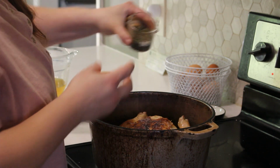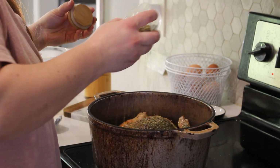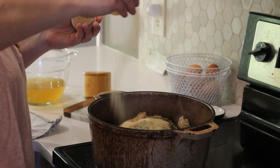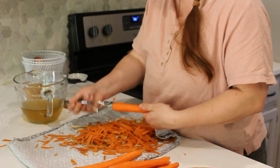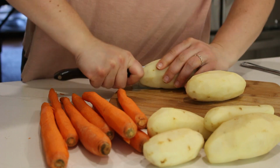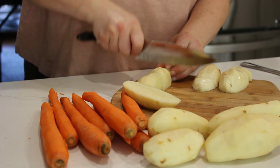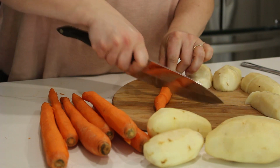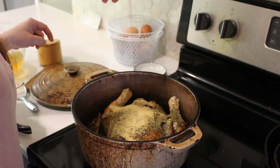And I'm just seasoning my chicken here with some basil and some salt, some herbes de Provence, and some onion powder. I use a lot of onion powder because I didn't actually put an onion in this roast like I normally would. So I just kind of used a heavy hand with that, which I'm not opposed to anytime, to be honest. I don't feel like you can quite use enough onion powder in this type of thing.